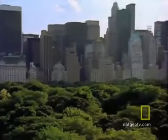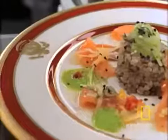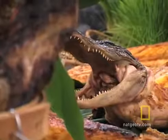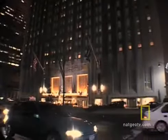New York. A city where people pride themselves on having fine restaurants and courageous palates. But once a year, the Big Apple hosts a unique dinner that even New Yorkers might find shocking. It's the annual gala of the Explorers Club at the Waldorf Astoria Hotel.